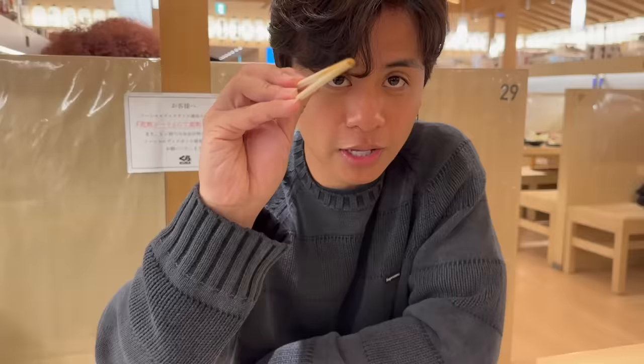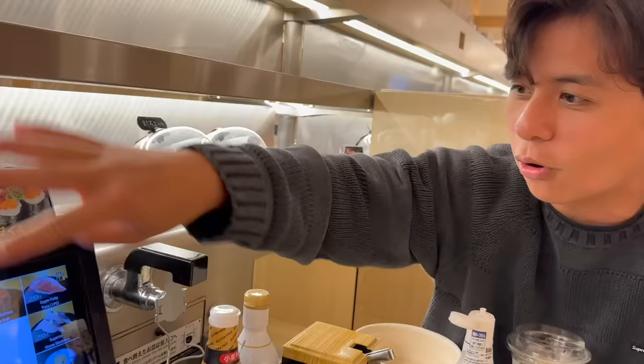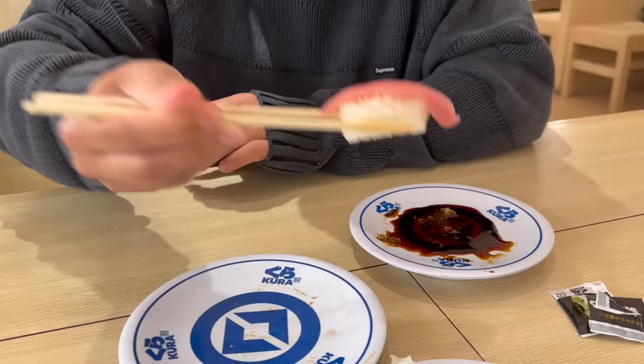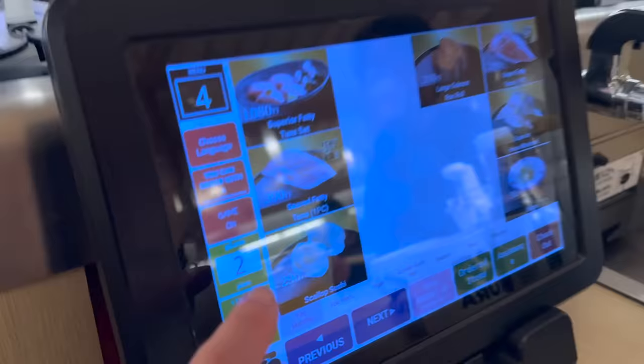Check this out, guys. They have their basic sushi on the conveyor belt, but you can actually go onto here and order all their other premium sushi. We ordered a bunch of stuff already, and the premium stuff comes up on here. But what's cool is, check this out. Once you're done with your sushi, sayonara. And it counts how many plates you have. Once you get 15 plates, you get a prize.